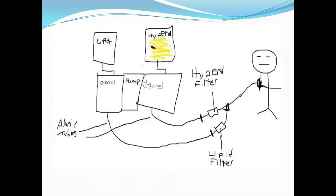So we're going to say there's filters, because if we don't need filters, then we would just connect the lipids to the lowest IV site before it enters the patient, and then they would run together. Instead, if we do need filters, there are two different types of filters. There's going to be a Hyperal filter, and there's going to be a lipid filter. You'll know which one is which because the labels will tell you the micron size, and that's what determines it.